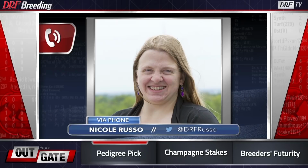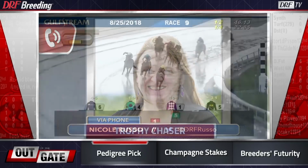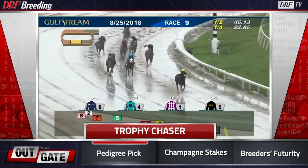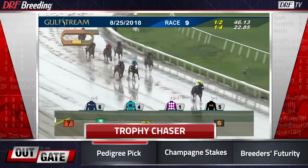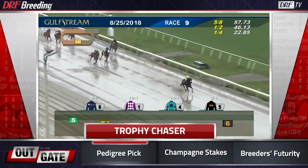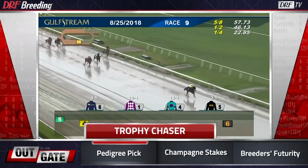And lastly, a quick look at Trophy Chaser, who earned this year's second highest Beyer so far for a 2-year-old, with a 96 in his romping maiden win at Gulfstream Park. The top figure so far is a 97 from Grade 1 winner American Pharoah last weekend.